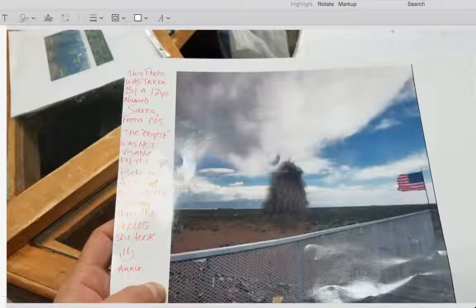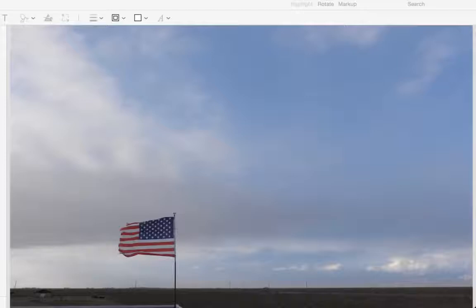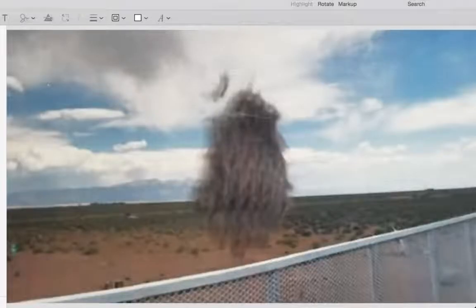Now, to put into perspective, this is the actual picture. And then you can see right here, this is the watchtower, and you can see the flag. This is the picture that I took today, just to show you I was on the watchtower. This is the flag. And to the left of that is where this apparition appeared. What is that? Have you ever seen anything like that before?